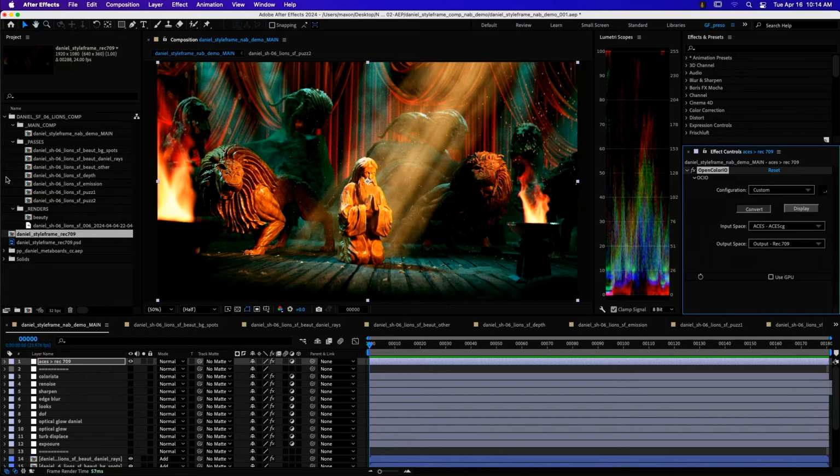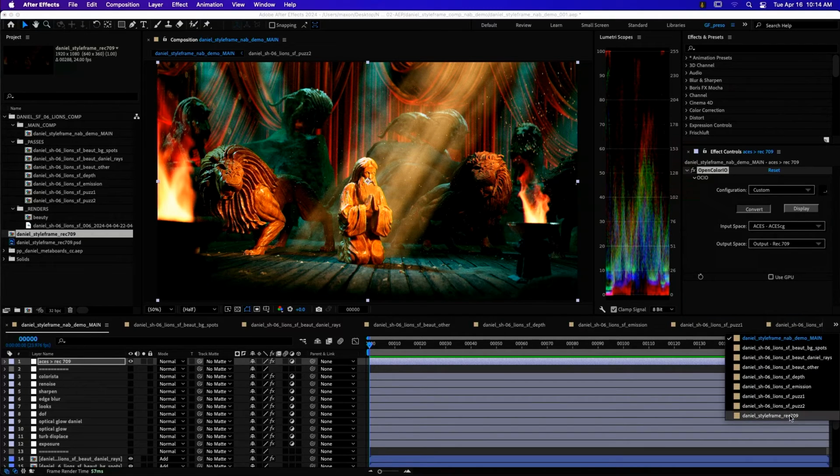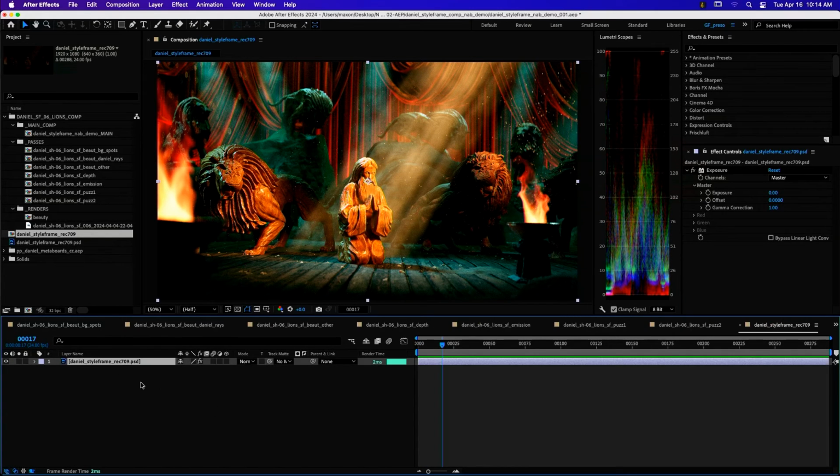Cool. So you may ask yourself, well, why bother with ACES if it looks fine in Cinema and in Rec 709? Well, ACES has a very wide color gamut, and it is very efficient at controlling your exposure. Just as an example here, I have another comp that's set up. This is a separate render. This is just a PSD of that same frame, and this is not ACEScg. This is already in Rec 709, so it's like an RGB image.